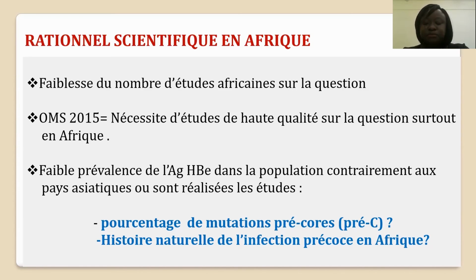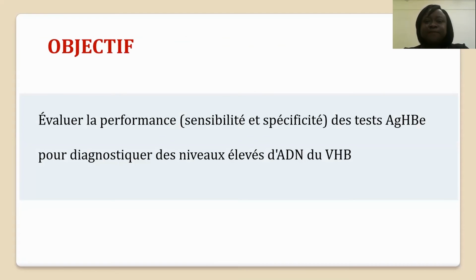This is how we set out to evaluate the performance, that is to say, specificity and sensitivity, of the hepatitis B e antigen test to diagnose high levels of viral DNA, that is to say, highly replicating women, during pregnancy in a program for the prevention of mother-to-child transmission, in order to be able to offer this hepatitis B e antigen test as an alternative to DNA in public health strategies and among people living in resource-limited countries.